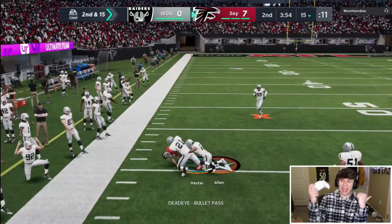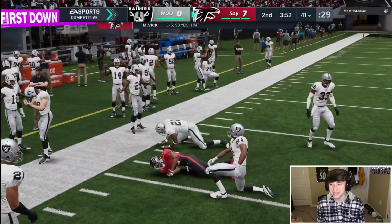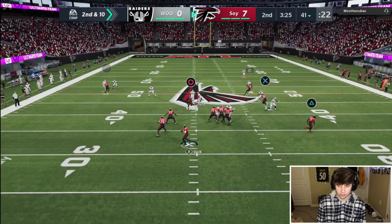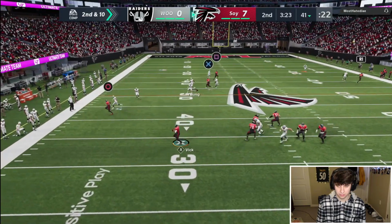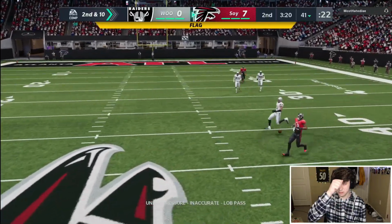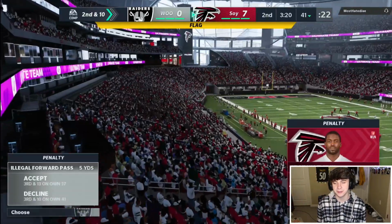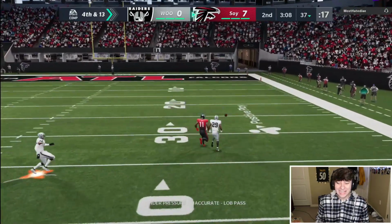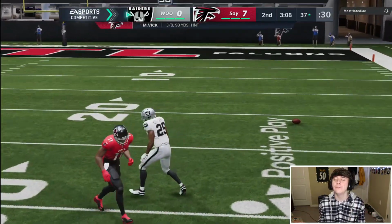Oh, tight pass, but it was caught by Devin. All right, we're looking for Tony G here. Come on, bro, get open. I know you can get open. And take off, Vicky. Oh, okay. Well, I thought we would have ran with it, but cool. Julio, please. How is that so badly overthrown, bro?